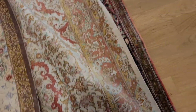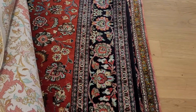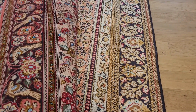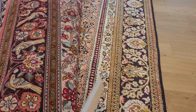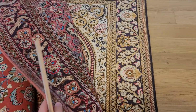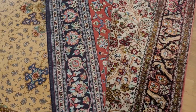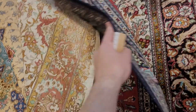Same with this one, also incredibly fine knotting, way more than 1 million knots. And this one has pretty exactly 1 million knots per square meter. This one has almost 1 million, a bit less, and this one has much less than 1 million knots. It has about 500 or 600,000 knots per square meter. Still a valuable piece, but not as valuable as these ones. So this is the first thing you want to look at. You want to take a ruler, count the knots on the back, and find out how fine this one is knotted, because a lot of rug traders also exaggerate with the numbers of the knotting density. So it's always best to take a ruler and count for yourself.